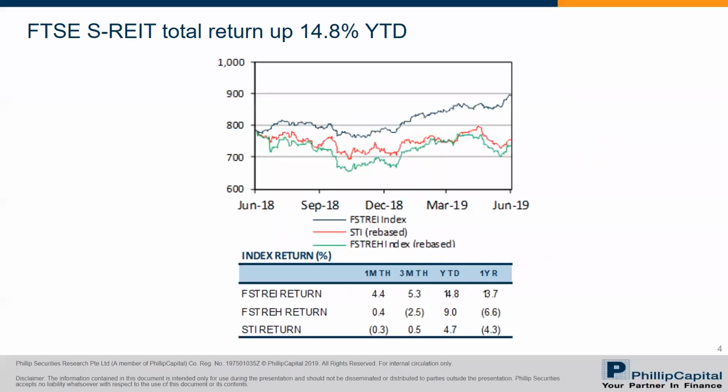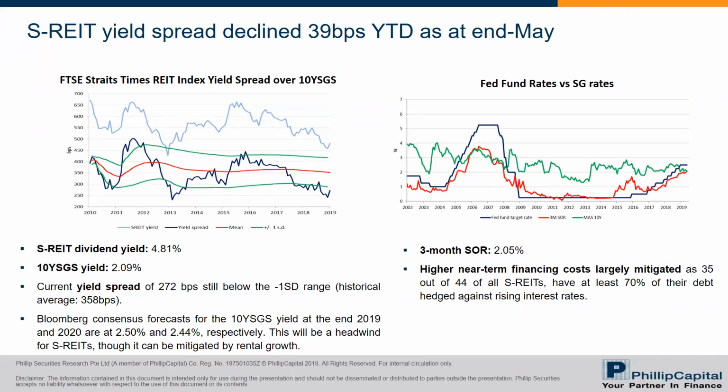The SREIT total return was up close to 15% year to date, and this has outstripped the developers' return as well as the STI returns of 9% and close to 5% respectively. On the yield spread, it actually improved month on month. It inched back up to about 272 basis points. This was due to the increase in the SREIT dividend yield and the lower 10-year SGS yield. However, this is still below the -1 SD range.